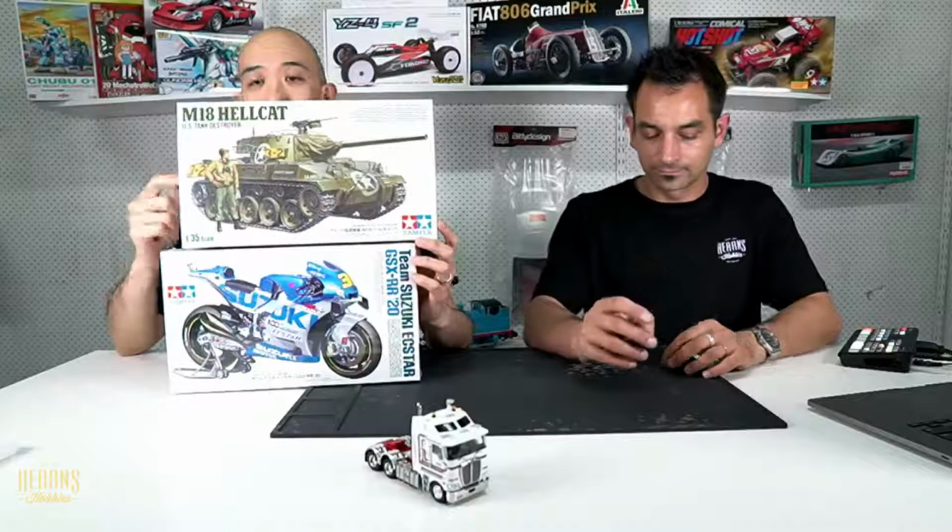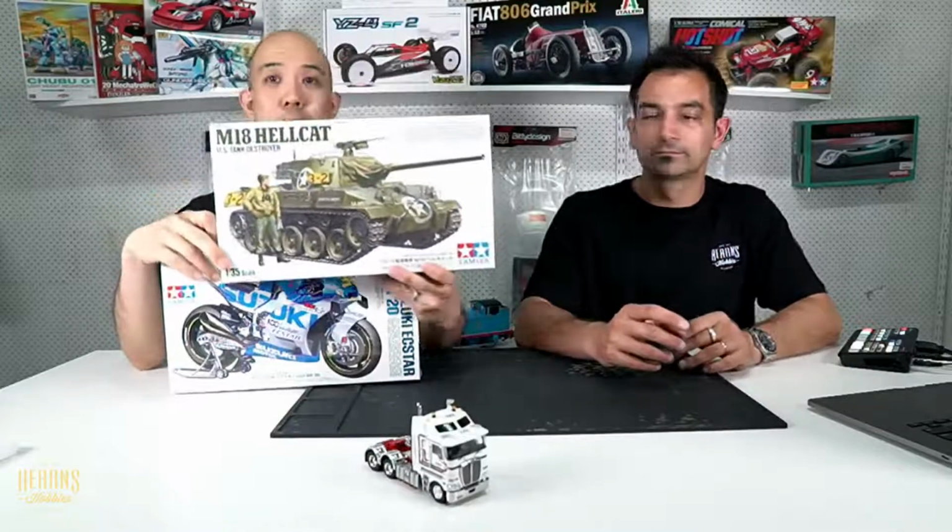So we've got the M18 Hellcat, which is the tank destroyer that the Americans developed and came out at the end of the war. The idea they did with these is they use these for ambushing. So usually the Germans would have these parked away where they're out of danger, and they'll start firing off rounds.